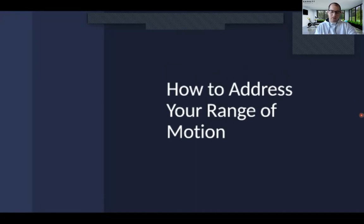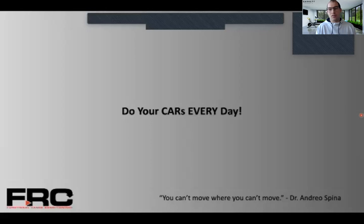Okay. Now, from a strategy to improve range of motion, first we need to focus on getting out of those positions, right? I've said that multiple times. Identifying what are those positions which are creating tightness. That is the most important thing you can do.